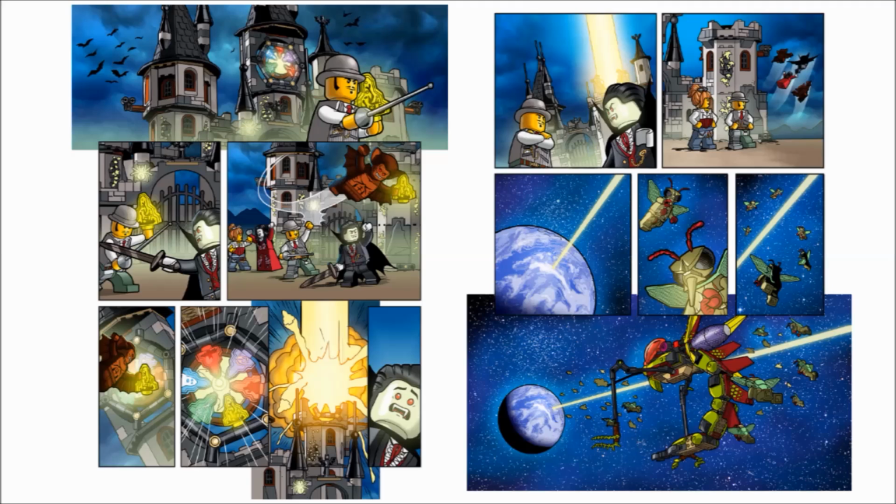Actually, there's another really fun Easter egg that relates to Galaxy Squad. You can see in this 2012 LEGO Club comic that the Monster Fighters theme is actually linked to Galaxy Squad because the Moonstones alerted the aliens to come and attack Earth.